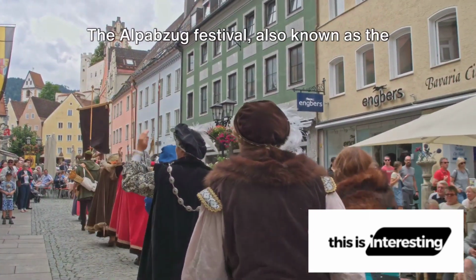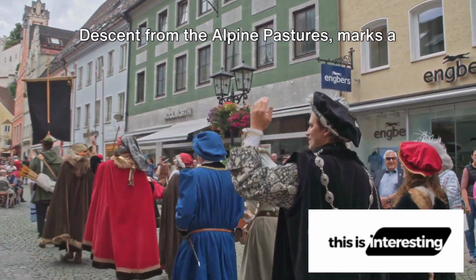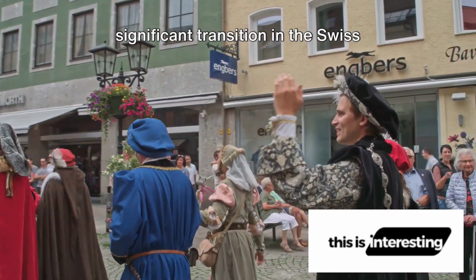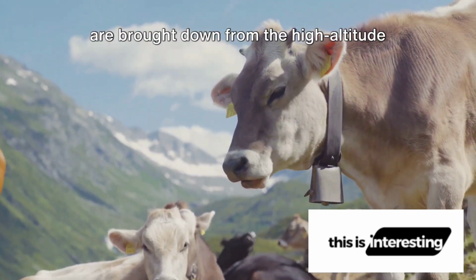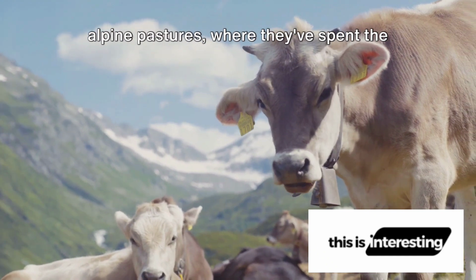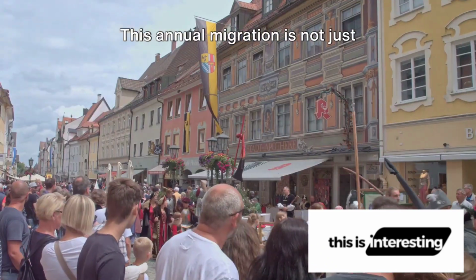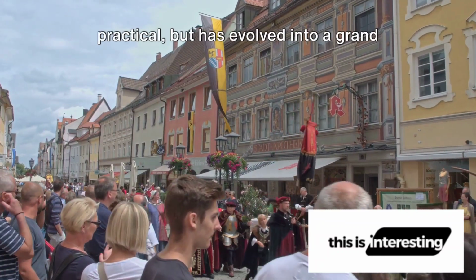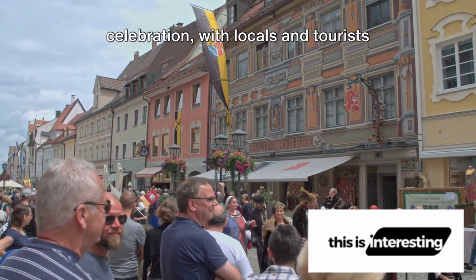The Alpabzug festival, also known as the descent from the alpine pastures, marks a significant transition in the Swiss farming calendar. As the cooler months approach, the cows are brought down from the high-altitude alpine pastures, where they've spent the summer, to the warmer, low-lying valleys.